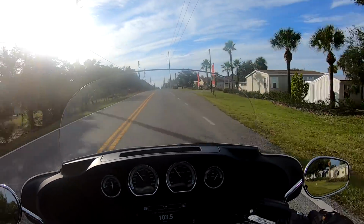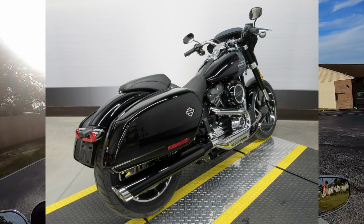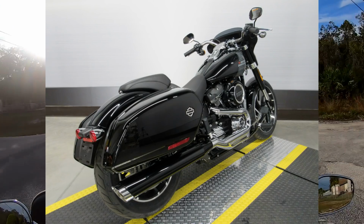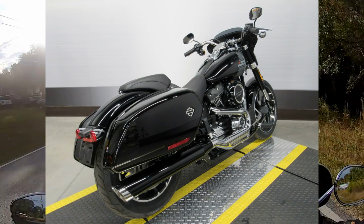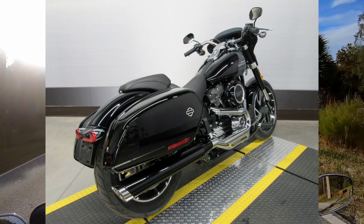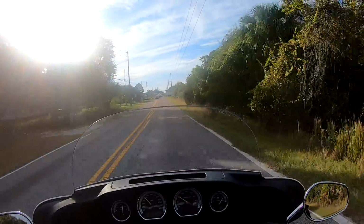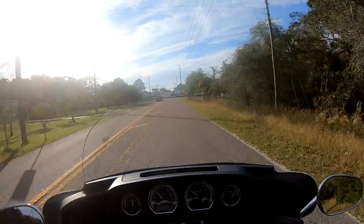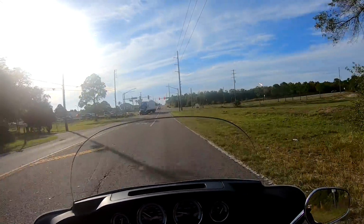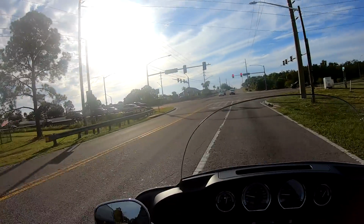But getting back to the bikes they canceled, they also canceled the Sport Glide, which, you know, I don't know what Harley Davidson sales figures are, or what they figure they should sell to continue making a particular model. I thought this 2021 Sport Glide was the nicest looking, with the gloss saddlebags, sharp looking bike, nice riding motorcycle. But I guess it just didn't sell as well as they thought it would. And I'm always curious about that.